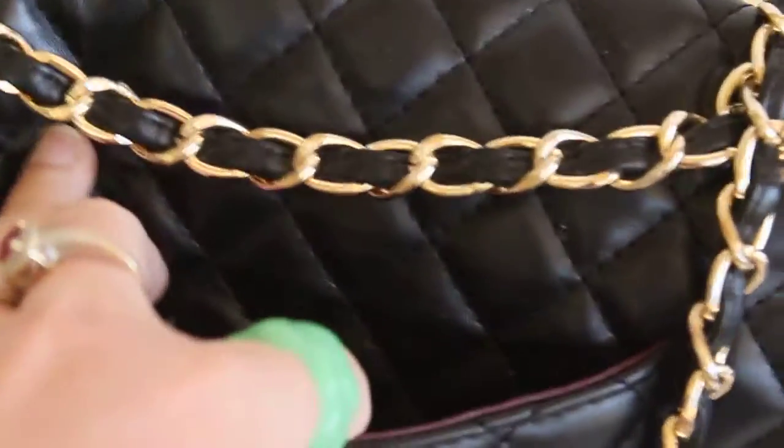and there's another pocket there. And here's the top. And then there's a little back pocket here. It's really pretty. And this is what it looks like on the bottom. Right there.